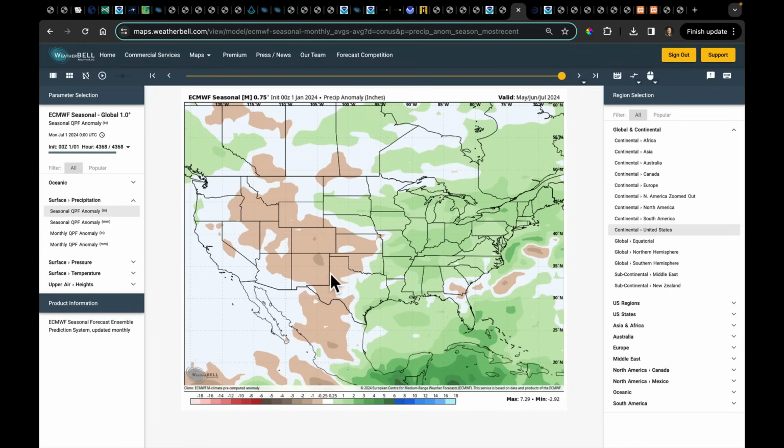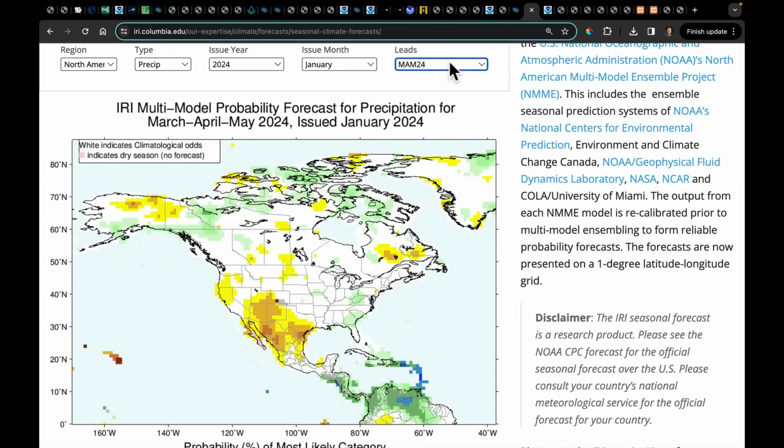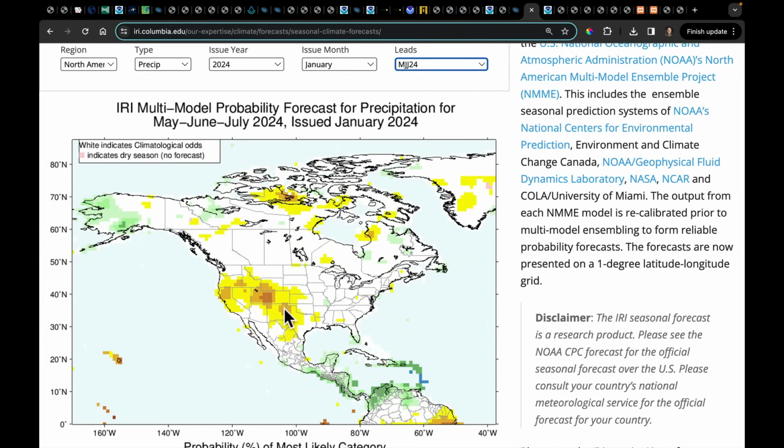Now, this isn't a spring discussion. This is a late spring and summer issue in this area working on drought. And it is supported by the multi-model forecast here. March, April, May, June, look at this. And then May, June, July. That's going to be the area that the models have currently keyed in on.